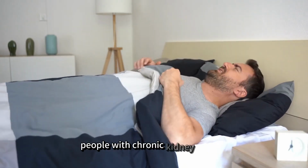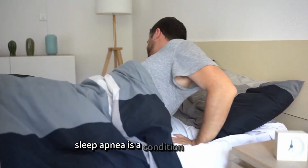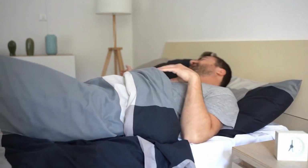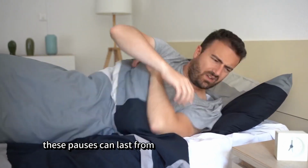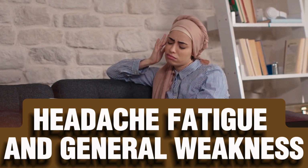People with chronic kidney disease are more prone to sleep apnea. Sleep apnea is a condition that causes one or more pauses in breathing while sleeping. These pauses can last from a few seconds to a minute. Continuous heavy snoring indicates the need to see a doctor.